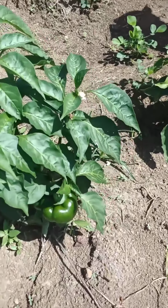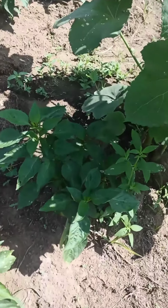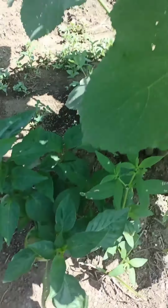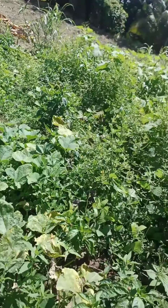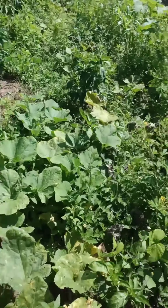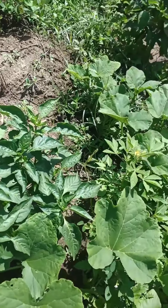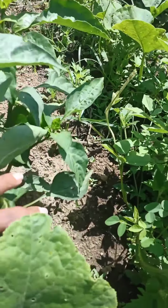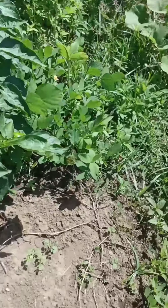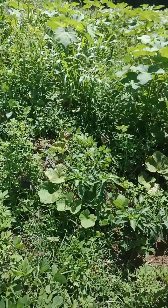Some nice big sweet pepper, local sweet pepper. Oh, look at the size of this one. Nice and big and green. But I don't think he's picking any sweet pepper today. Let's go more into the sweet peppers. Look at that. Green, nice sweet peppers.